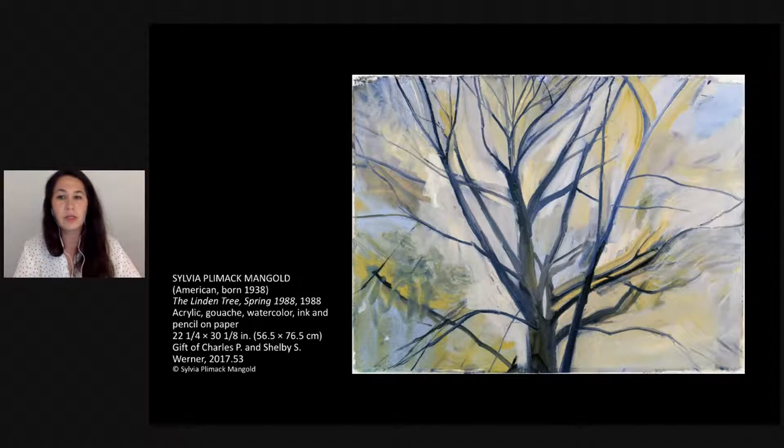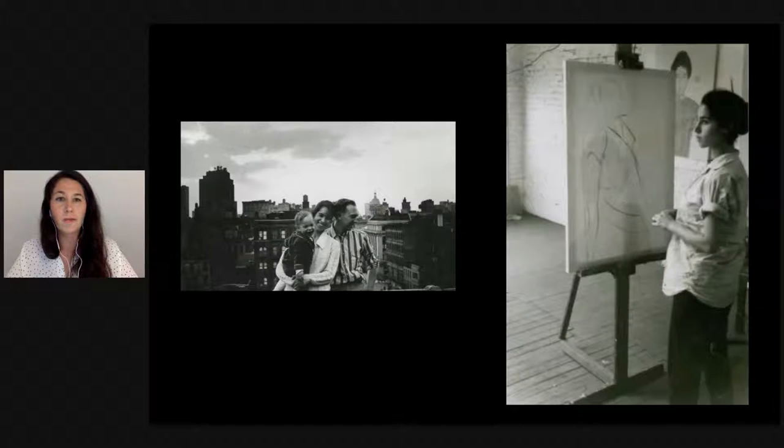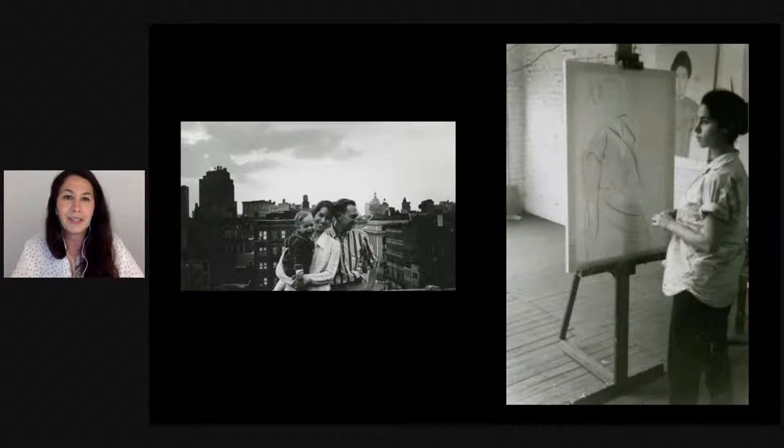So I should just historically point out that Sylvia Plymouth Mangold, early in her career, was very much part of the burgeoning art scene in New York in the 1960s. And these are some pictures here of that time. You see her painting in her studio, but also with her husband and fellow artist, Robert Mangold, and their child on one of the rooftops in New York. Now, initially, Sylvia Plymouth Mangold gained early critical recognition for her paintings of wooden floors and mirrors, and later of hyper-realistic depictions of tape and rulers that were conceptually aligned with the aesthetics of her minimalist peers at the time.